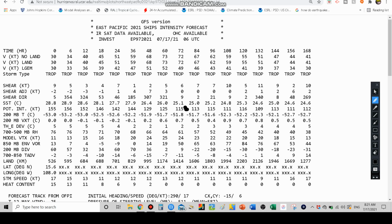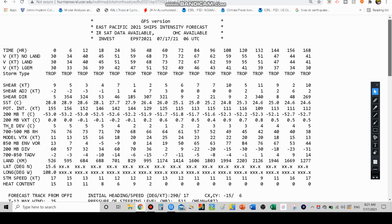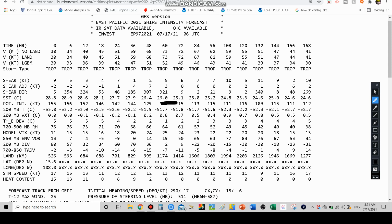Then bouncing back and forth between 24 and 25. Honestly, that's like mid-70s, so it's not all that warm. Maybe if the shear and dry air are very low, then these waters could maybe keep the storm at its same strength. But these waters, 24, 25 Celsius, are not really good for strengthening, so to speak.